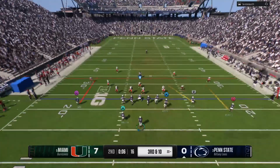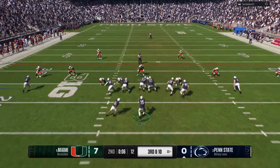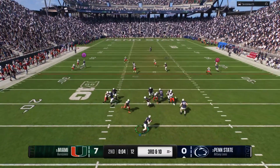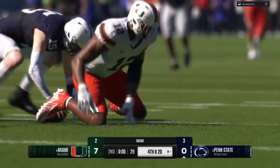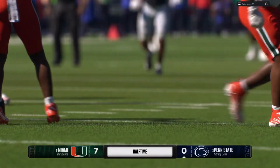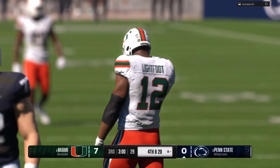One more play before they head to the locker room. Drops back, looking to throw for it on 3rd down. Trying to create outside the pocket now. They pressure him and get him. Couldn't get a throw away, and that'll be the final play of the first half.